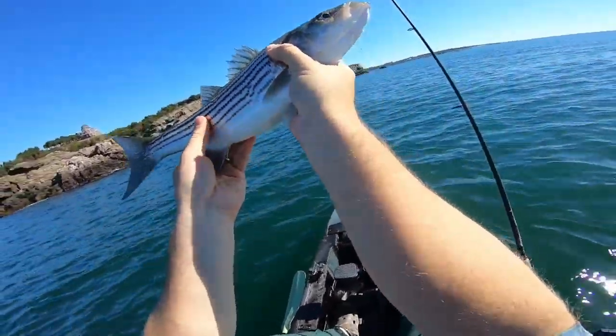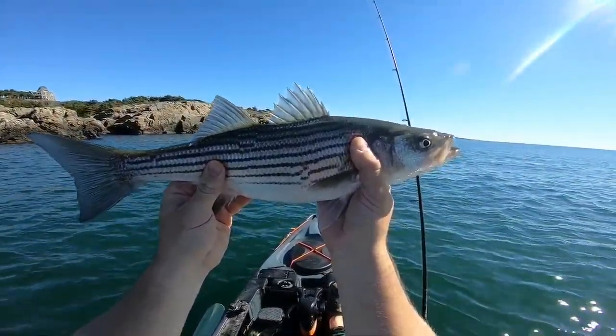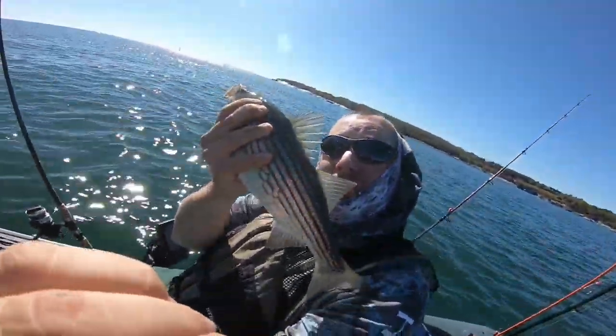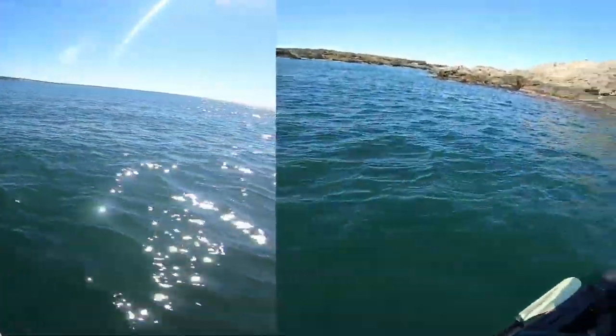There we go, guys. Nice and fat. Look at that belly. He's huge, belly-wise. Not a huge fish, but there we go. Nice striper on the kayak. My first striper on the kayak, guys. Looks good.